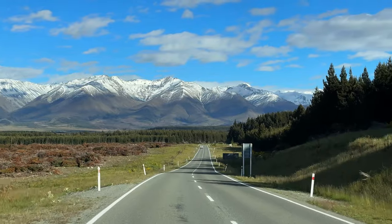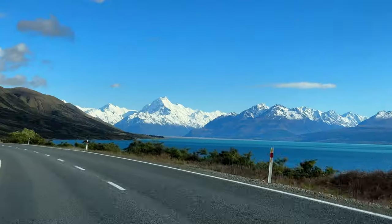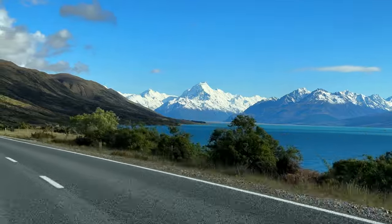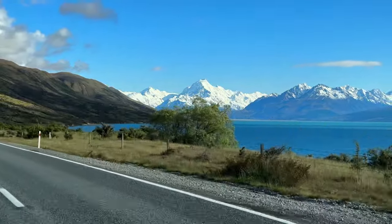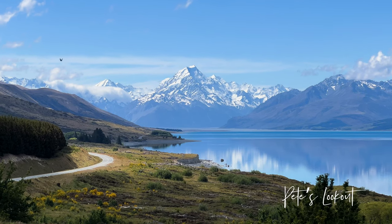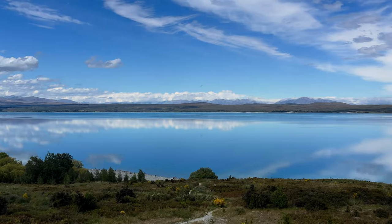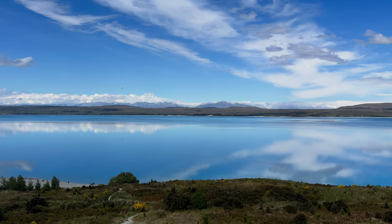The drive in along State Highway 80 is truly stunning, with the ice blue Lake Pukaki on your right and glimpses of Mount Cook in the distance. Your first pit stop should be at Pete's Lookout. Here you'll get incredible views of Mount Cook and, if you're lucky, beautiful reflections on Lake Pukaki.